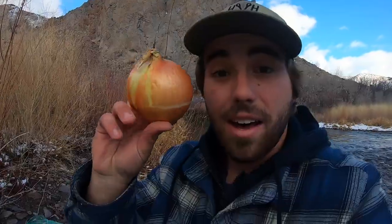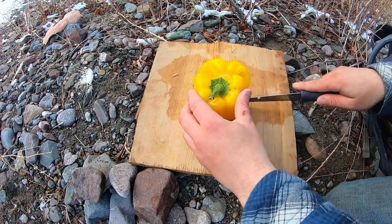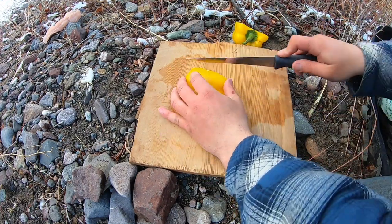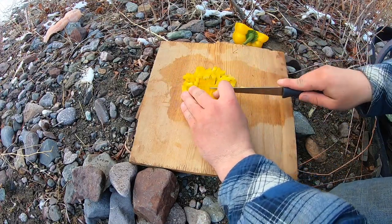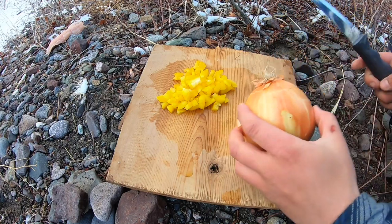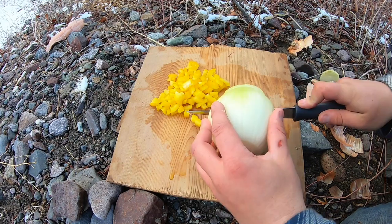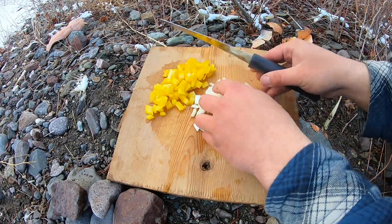We're going a little fancier than usual today. I'm gonna make a pretty gourmet recipe, or at least try to. We got here a yellow pepper, some garlic, an onion, and then we got some cilantro in this bag. So we're gonna be dicing this up. Now for the onion. Onions are way harder to dice than peppers.